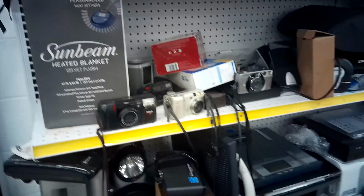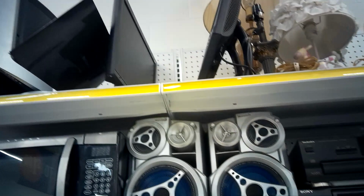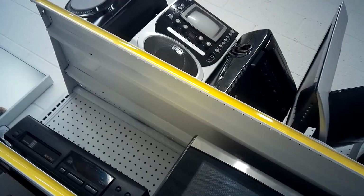So just kind of looking around. They got all kinds of TVs. Coming back over here, they got printers, VCRs, DVD players, more printers. This junk that I don't want. Maybe somebody does. They got old monitors. I'm sure they're not cheap. But I just, nah, none of this really appealed.